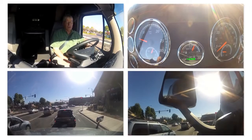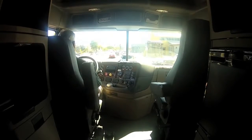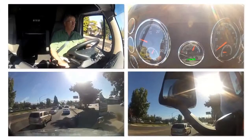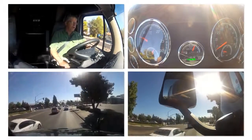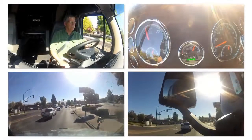In creep mode you can also upshift as well. So now we're in creep second. I upshift to creep, now I'm in creep third gear. I'm still idling, but in third gear we're just creeping our way along. An ideal feature in heavy traffic.